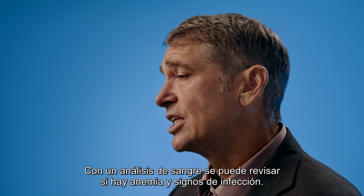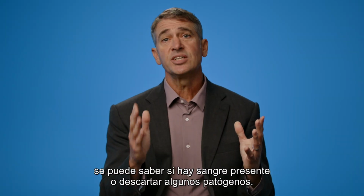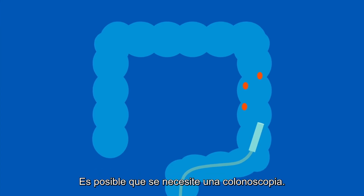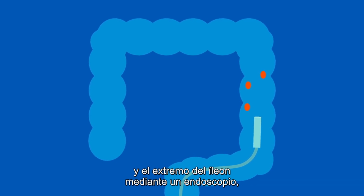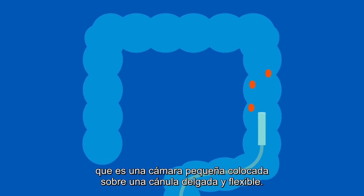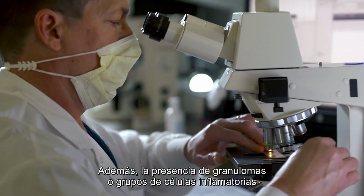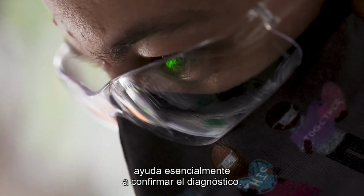A blood test can check for anemia and check for signs of infection. A stool study can test if there's blood present or rule out certain pathogens. A colonoscopy may be needed. This also allows your doctor to view your entire colon and the very end of the ileum using an endoscope, a small camera mounted on a thin, flexible tube. They can take tissue samples for a biopsy at the same time, and the presence of granulomas, or clusters of inflammatory cells, can essentially confirm the diagnosis.